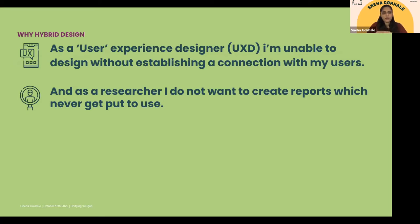Okay, having said that, I wanted to share a little bit about why I chose to be hybrid design. And one of the first reasons was as an interaction designer, I was actually literally unable to design without establishing a connection with my user. So when I was at Frogs, for example, even though I was like a hybrid designer, sometimes the client just came to us like, oh, here are your user stories. We just want you to build that website. And I was like, it's not possible to just create something based on like one sentence.